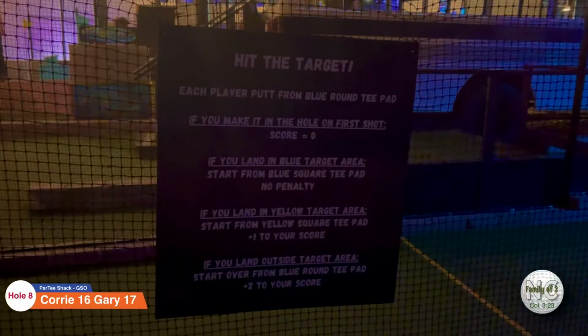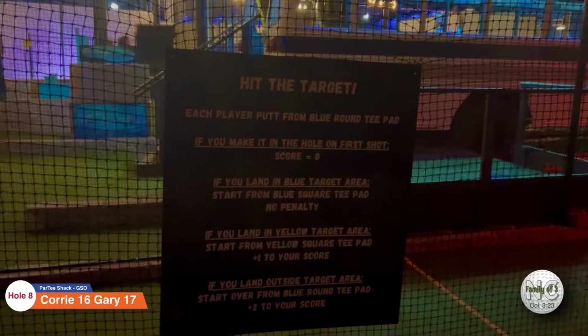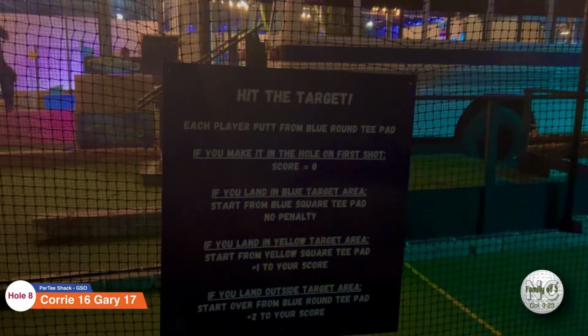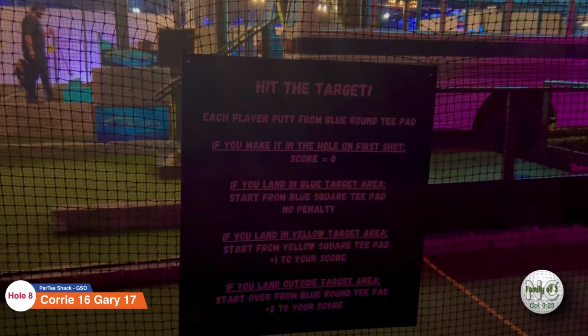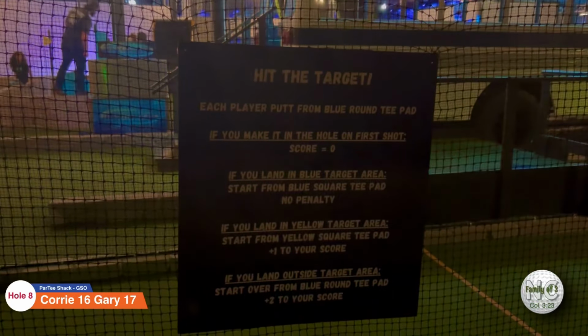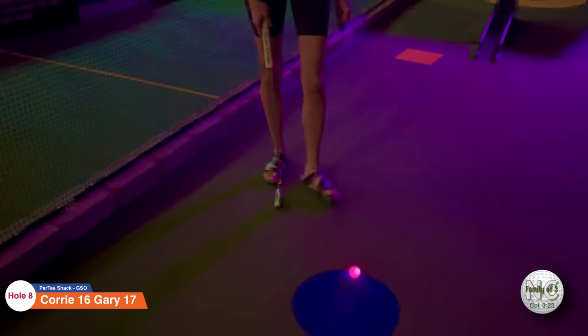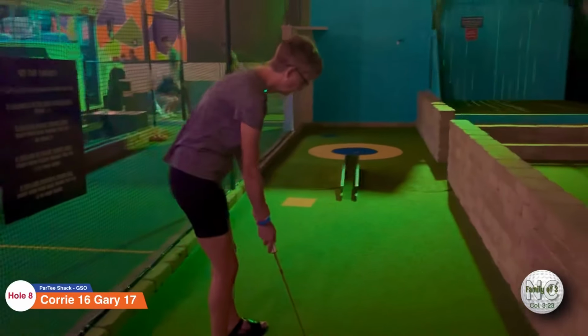All right, on this hole, number eight, we try to hit the target. If you make it in the hole in the first shot, you get a zero. If you land in the blue target area, you start from the blue square tee pad with no penalty. If you land in the yellow target area, you start from the yellow with plus one. And if you land outside the target area, you have to start over from the blue way back here, and you get plus two on your score. So let's see what Corey can do on this hole.